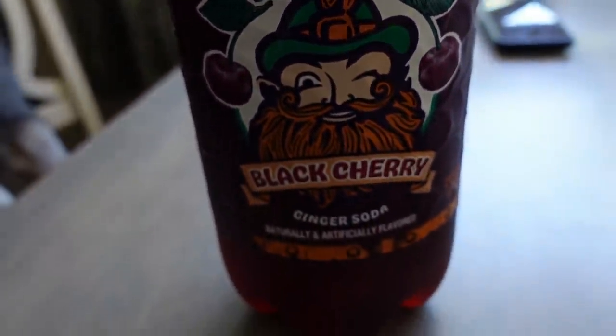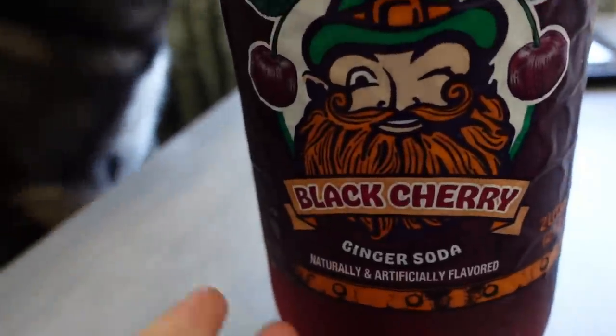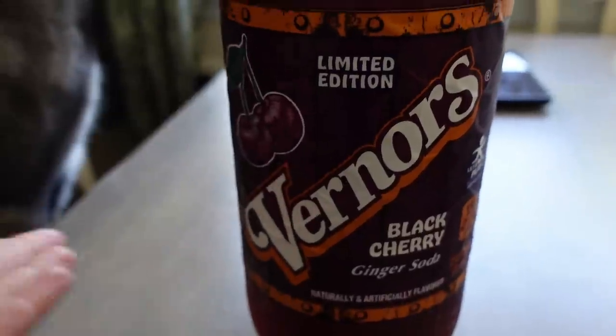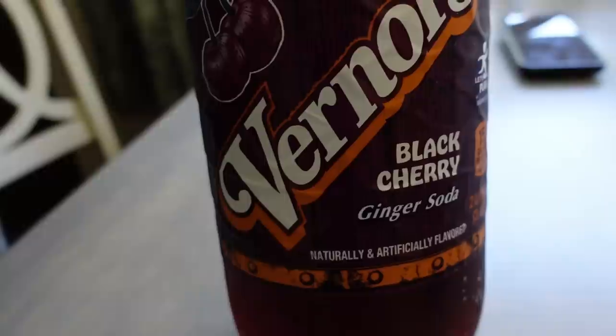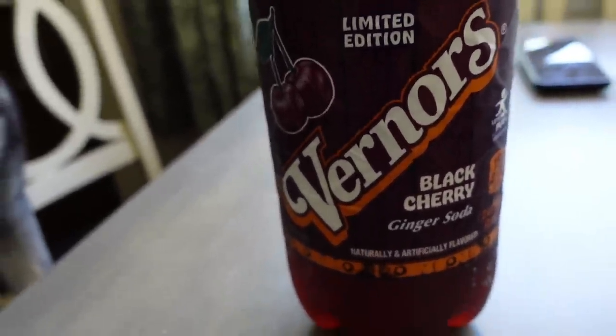I found it. I found the elusive Michigan black cherry ginger soda. Look, it doesn't even say black cherry Verner's. Does it? Oh, it does. Okay. So, if you guys don't know, we're from Michigan, and so is Verner's. Verner's is the drink that you always got whenever you were sick and feeling gross. And they made it taste like medicine. So I've heard that.